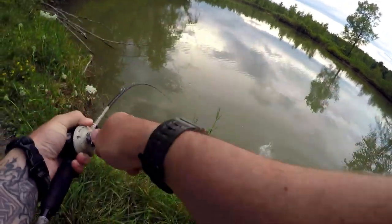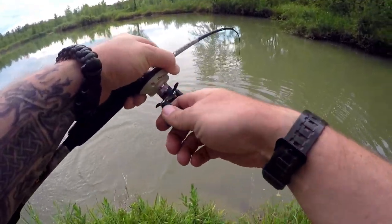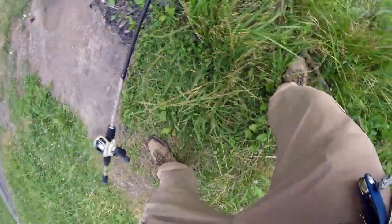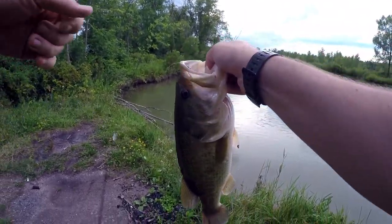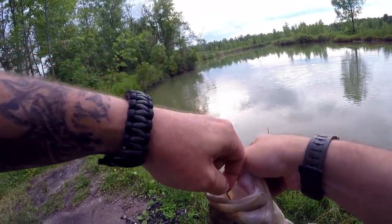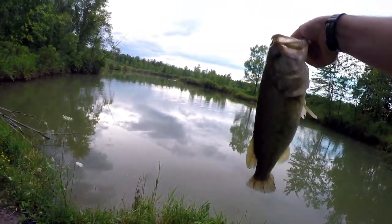Oh, that's a good one. Oh my gosh. Oh my gosh, what a hit. Holy moly. I did not expect that, obviously. Can I bank flip this beast? Holy good lord, my frog is gone. Now that's a fish. Yes. Yes, that makes it worth it, guys. Lost the frog. Holy moly. Oh my gosh, that hook. That hook's really in there, isn't it? Good lord, guys.